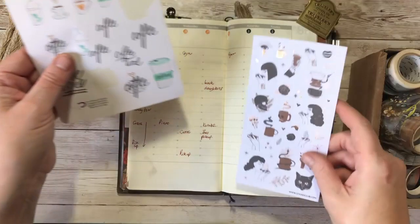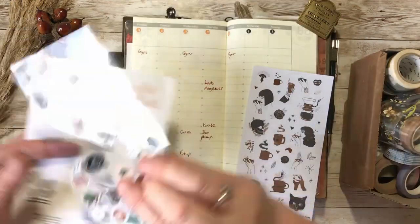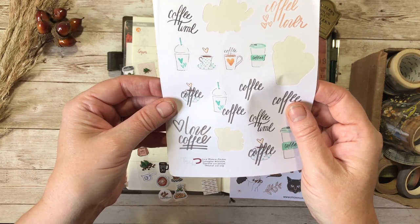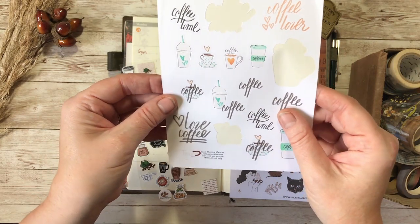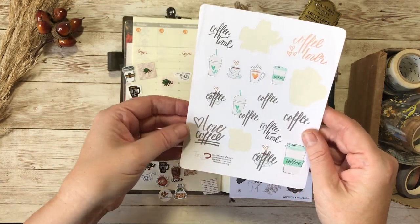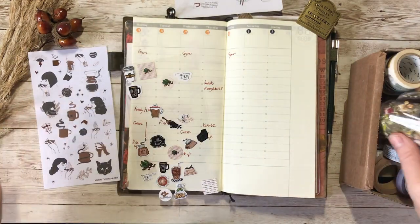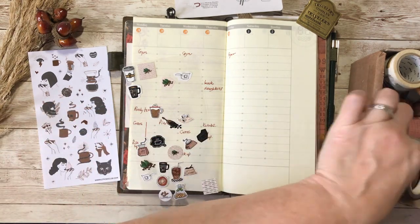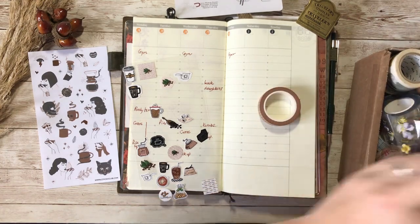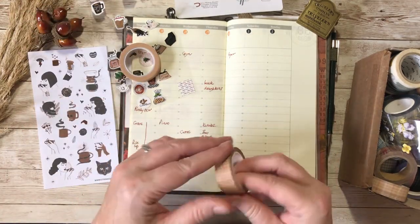Let me think. I've got some stickers here that I thought I would use, and these are Sticky Club. These two are Sticky Club stickers, and this one is TSU Store on Etsy, which is some coffee stickers. I like that one there that says love coffee. So I'm thinking, what would be nice with those? I want a sort of brownie colour this time. These are nice. Look, they're very coffee brown coloured, aren't they? So let's start off with some washi tape.